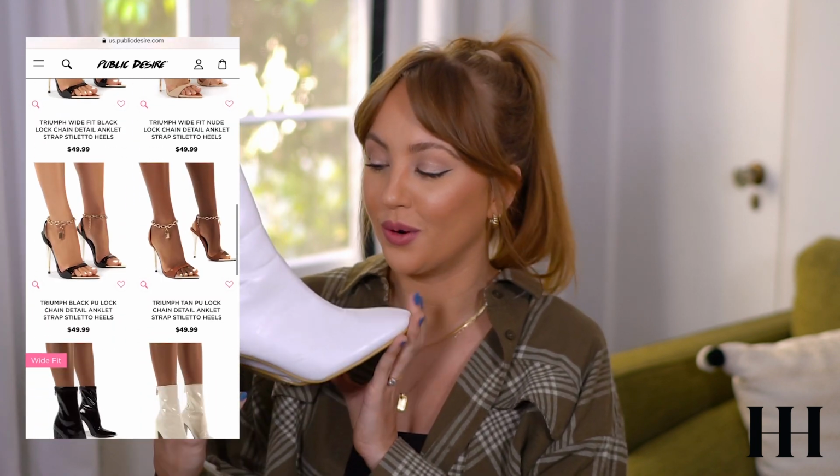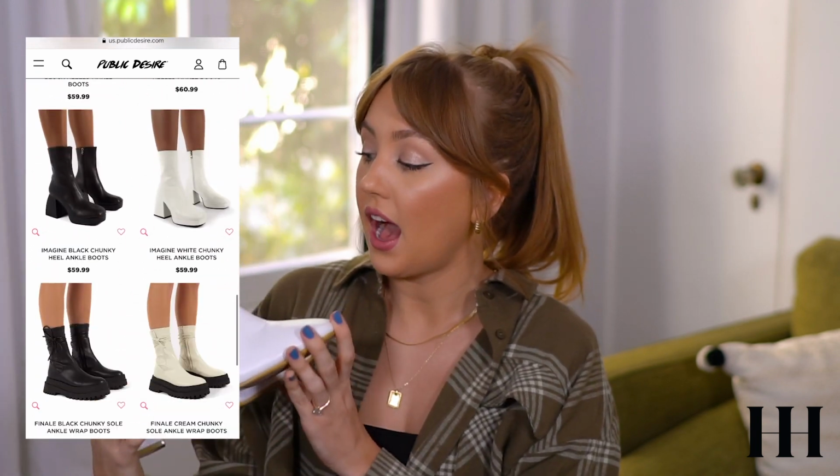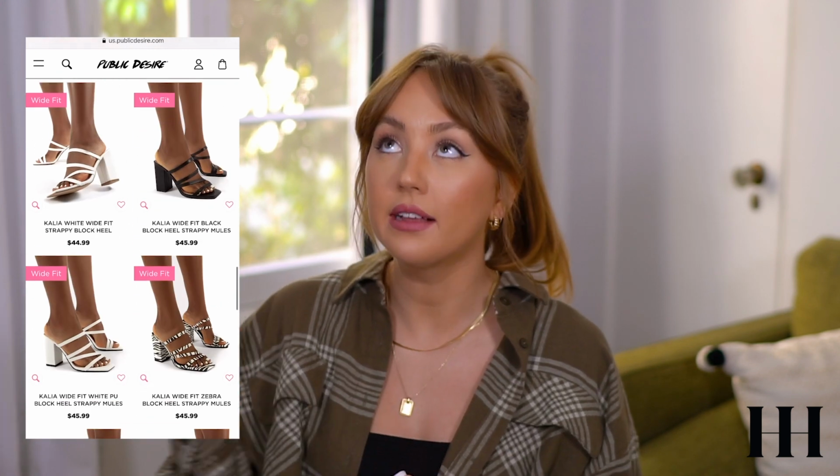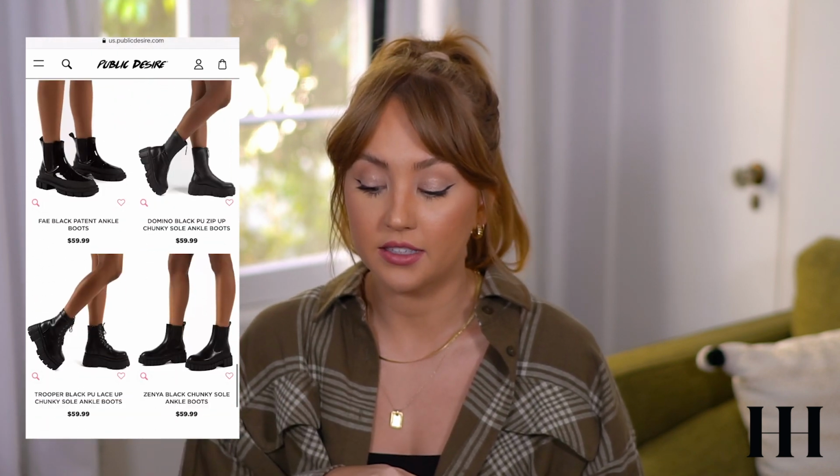Another brand that is mostly, if not all, vegan is Public Desire, and I love these retro white booties with the square toe. I get almost all of my boots from Public Desire. They kill it in the boot department, but they also have great sandals and tennis shoes and dress shoes. They have some really funky dress shoes.